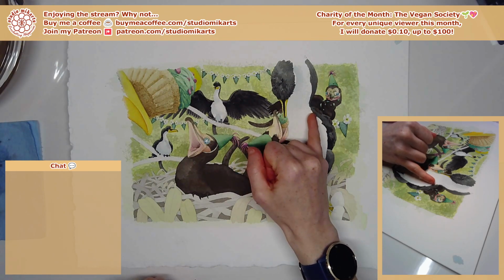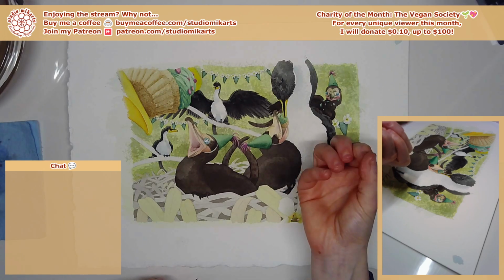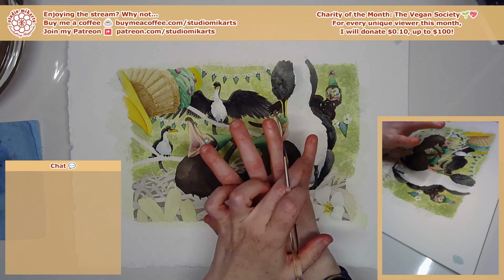I'm going to use ink on the feet later for some more details to show the talons and maybe some of the wrinkles on the knuckles.